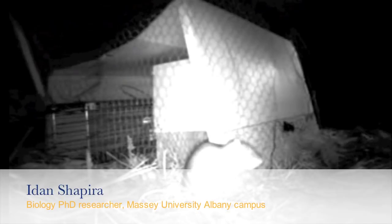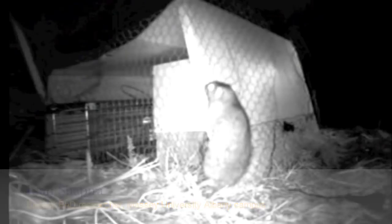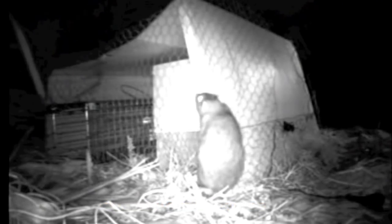I tested the possibility of attracting invasive Norway rats using a laboratory rat as a lure. The lure rat is caged inside the enclosure with a live trap next to it. We filmed this study at night using infrared cameras at Shakespeare Regional Park, north of Auckland.